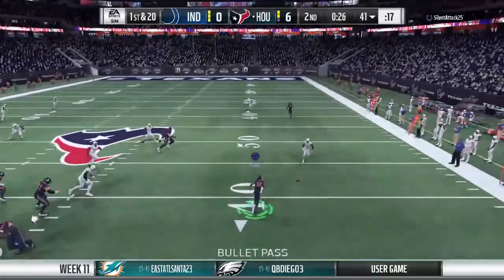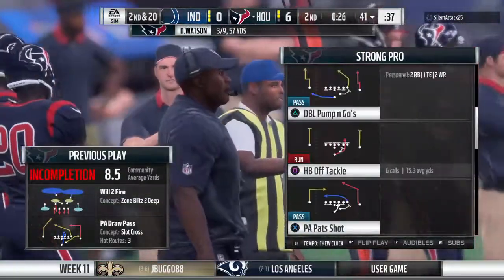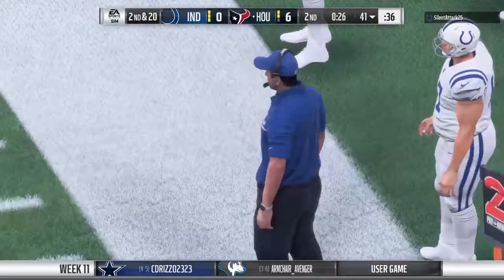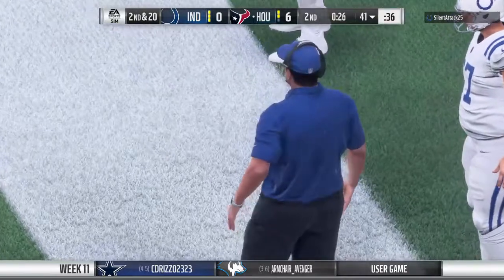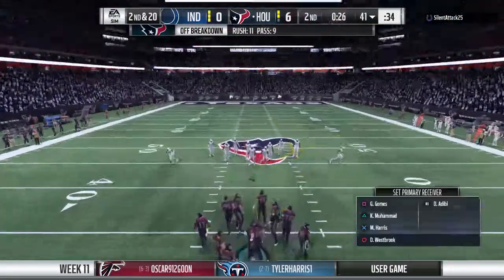Watson. And this one's incomplete. Well, not to get too overcritical there because he knows what he's doing, but his shoulders looked a little off kilter there when he threw that. I don't think you're being overly critical there. You're just analyzing it, and he gets those shoulders right. That pass will go from incomplete to complete.